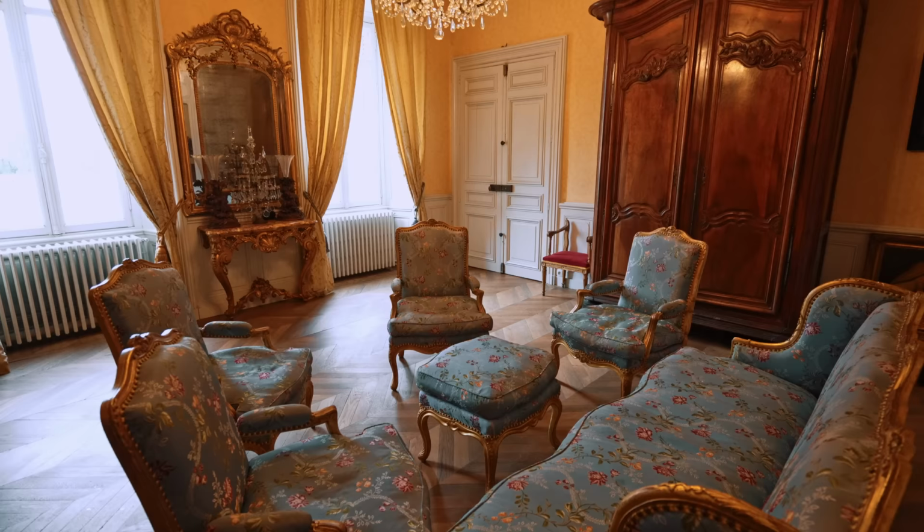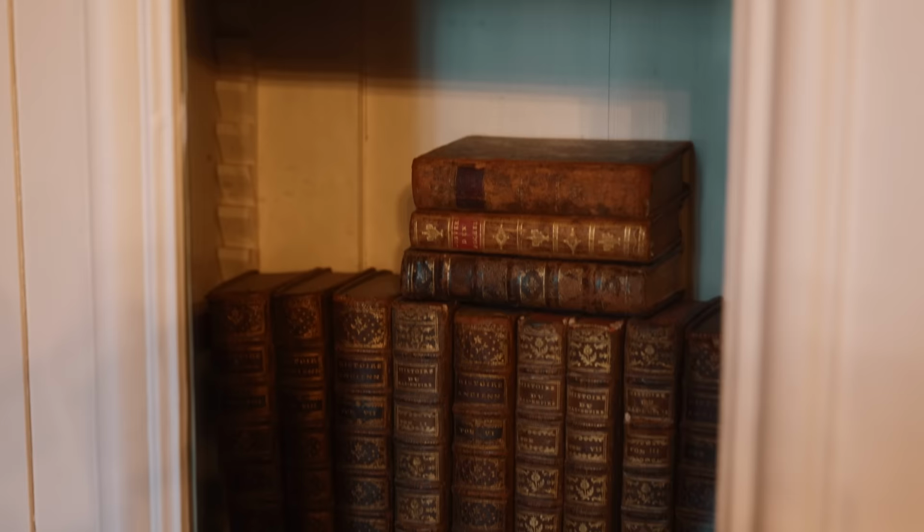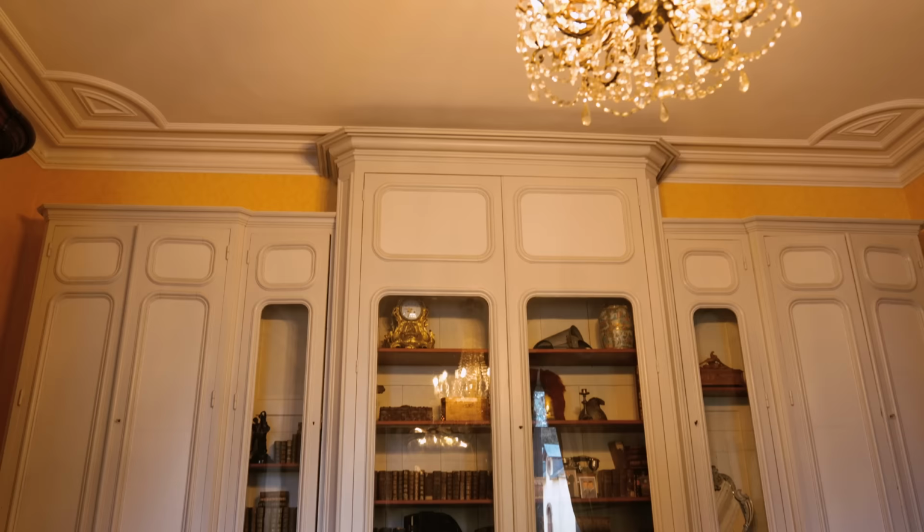It's technically not a library because a library is a collection of over 1,000 books, and we don't have over 1,000 books in here. We just have a few. But this is the place where you would display your library. So behind me, there are these great big cabinets for displaying and storing a library. And you can see they've got glass in.